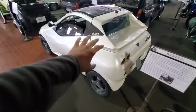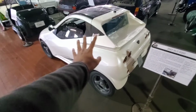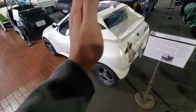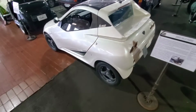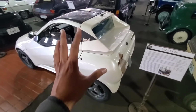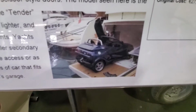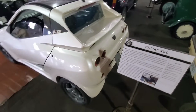So in the Philippines, this cannot be allowed in tollways because it's 350cc, but it can go adequately at 100 kilometers an hour, which is why that 400cc law is stupid. And this car is so light, it can be parked on one of your yachts if you're rich.